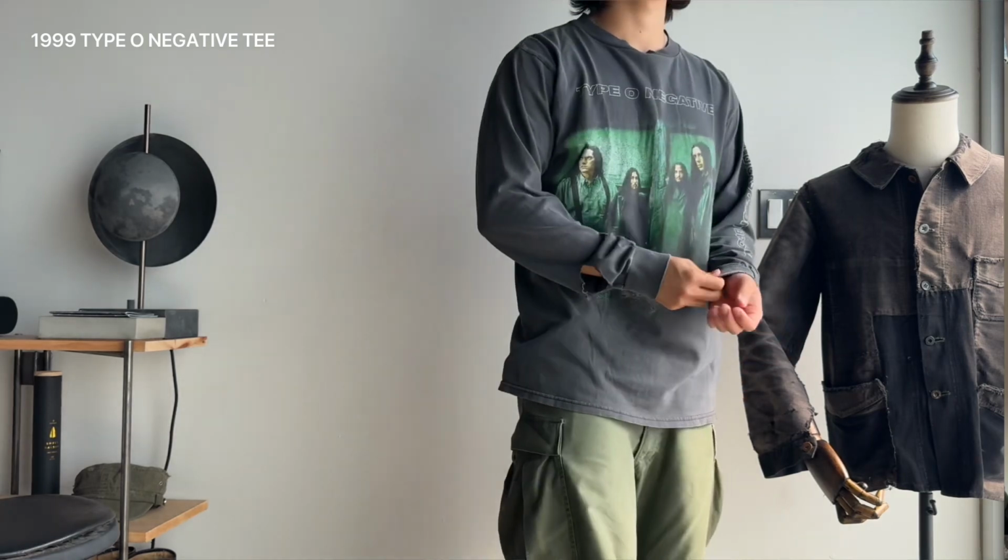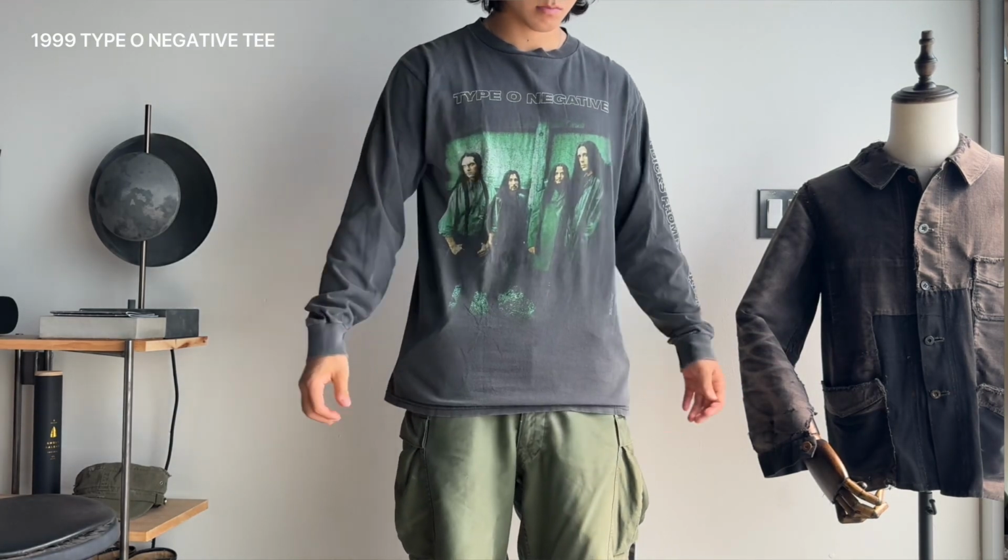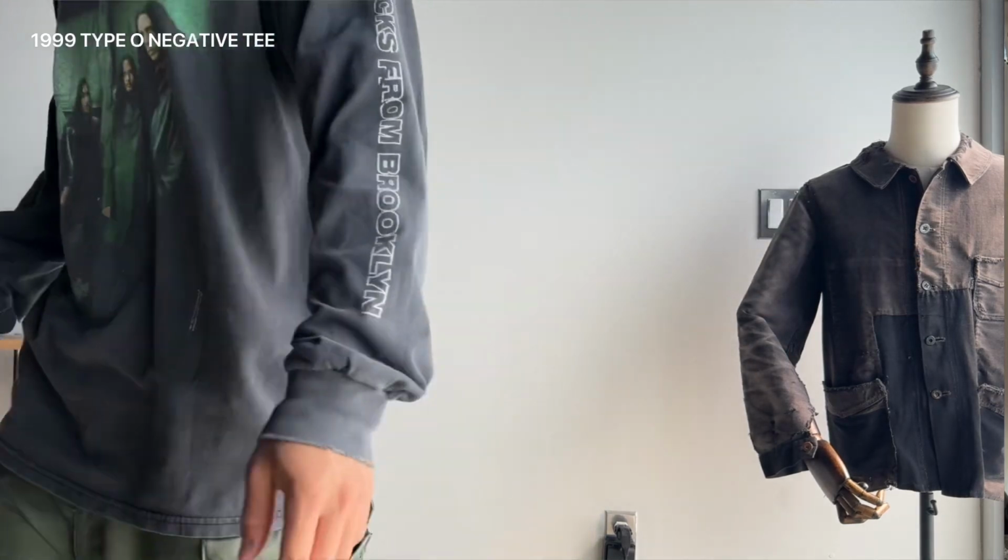This next guy is Typo Negative. It has this amazing front hit and then this back hit right here. I wanted to fade this out, so I used to go to the gym in this. I probably wore it at least like 50 times at the gym. Got a good fade in it, and now I'm actually selling it in my shop as well. One of my first band tees actually was also a Typo Negative tee. That one was a bootleg that I got scammed on Grailed for. This one's an OG 90s one.